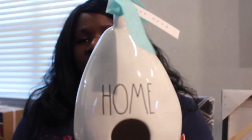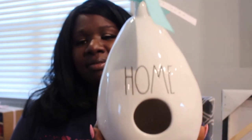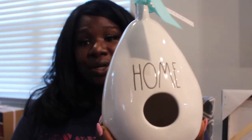The first thing I want to show you is a birdhouse that I picked up. I know you guys have probably seen this everywhere. This one says home, and it has a dragonfly in the back. Really gorgeous. I also wanted to show you a mug that I found. This one says I love mom. Very random, I was not looking for any mom mugs, but I did think this was very cute. And I do love the pink color.